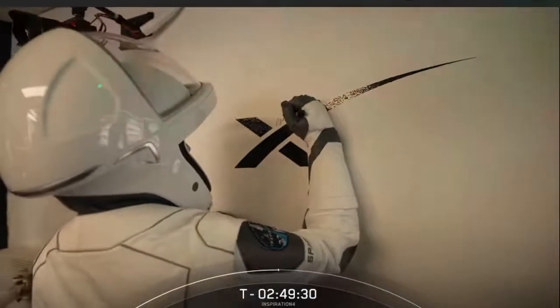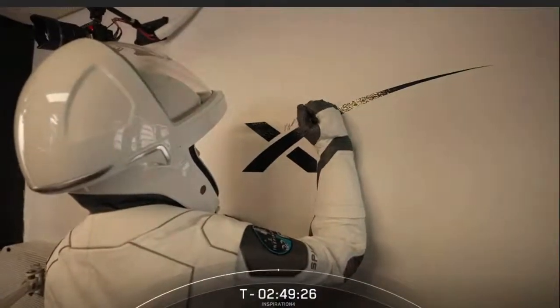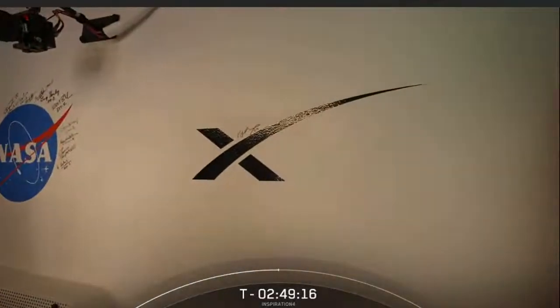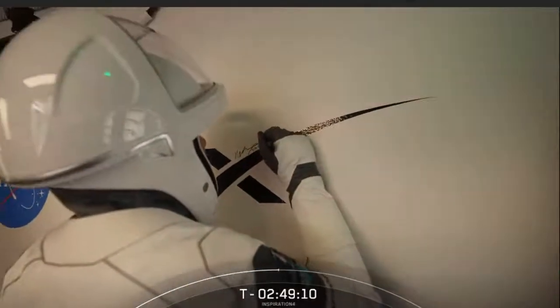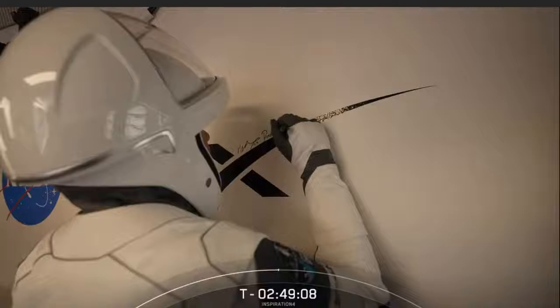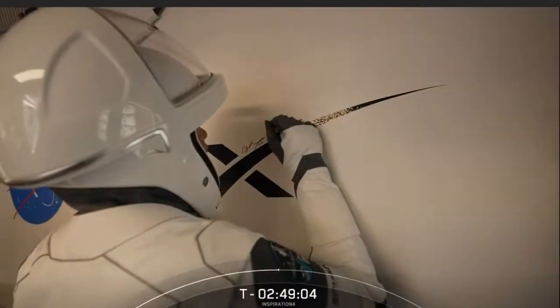And here we can see one of my favorite traditions for SpaceX crewed flights. They are adding their signatures to the wall of the White Room. So because this is the first orbital all-civilian mission, they're signing their names next to the X logo. For previous NASA crew missions, the NASA astronauts have signed their name there next to the NASA meatball to the left. Yes, and all members of the crew will get an opportunity to sign.